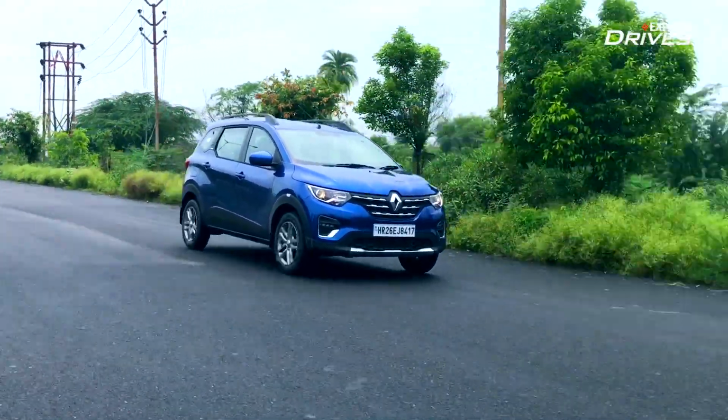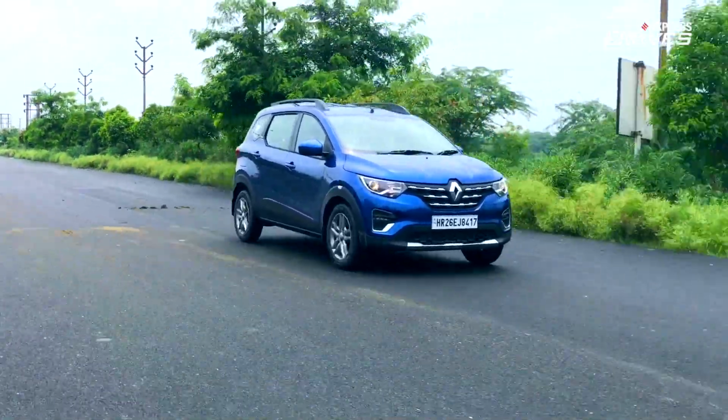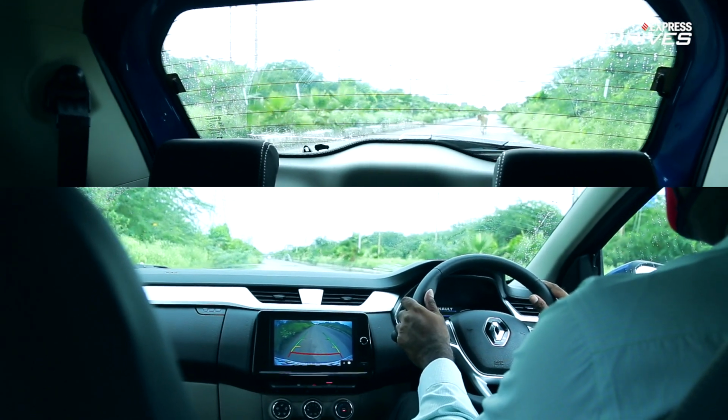The visibility all around is really good, and you wouldn't feel shortchanged because of that, or there wouldn't be any blind spots for that matter. Renault has added a few nice touches like if your front wipers are on and if you put the vehicle in reverse, then the rear wiper also gets activated.